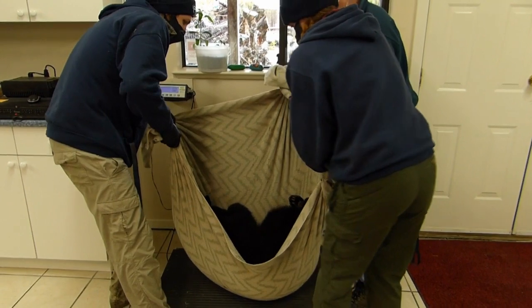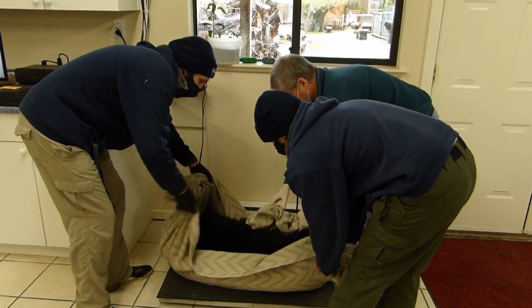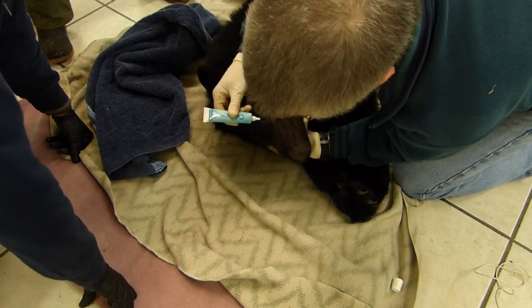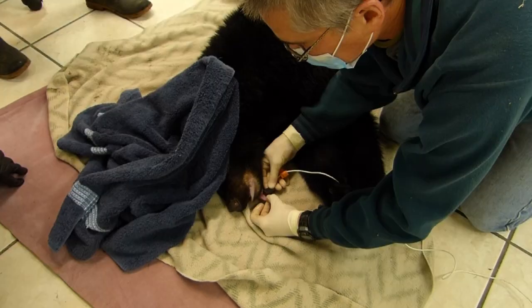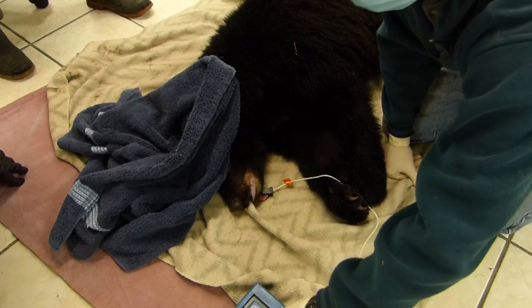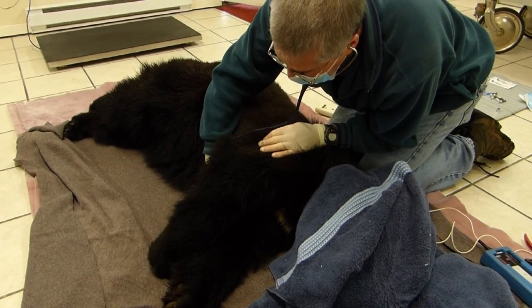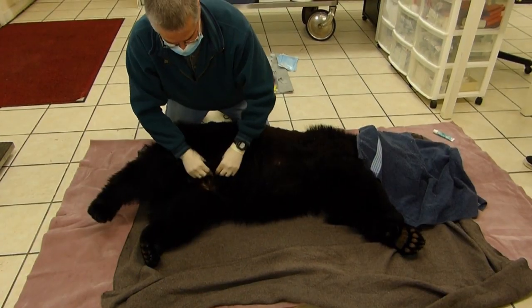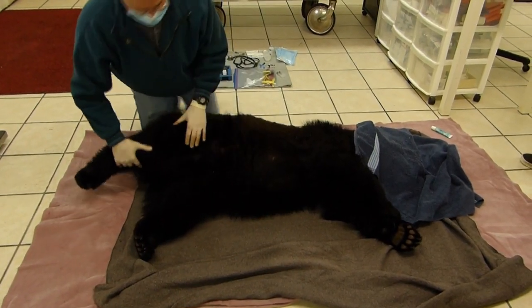The first thing we do is get a weight. Crumpet now weighs in just over 100 pounds. Next, we apply eye lubricant and monitor their oxygen level and heart rate, as well as their temperature. We confirm the sex and do a physical check of their body condition.